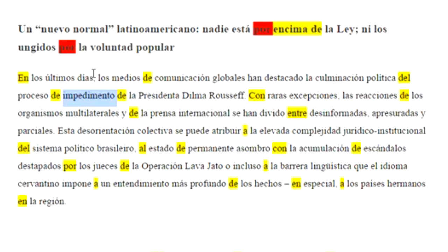So in recent days, the mediums, all the methods, all the things of global communication have focused on the political culmination of the impeachment process of President Dilma Rousseff. And all those are being used as just textbook in the mediums of communication, the culmination, the political culmination of the process of impeachment of the president.